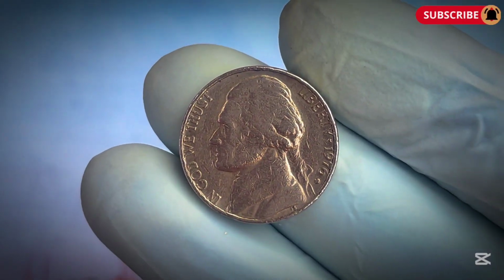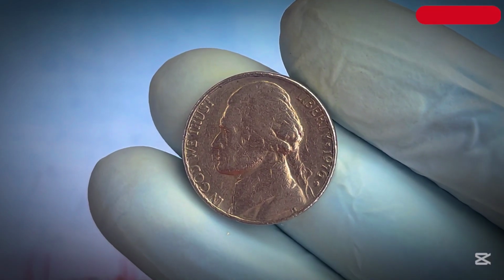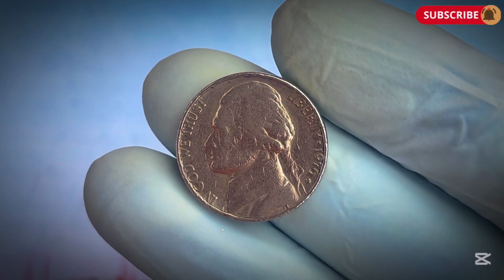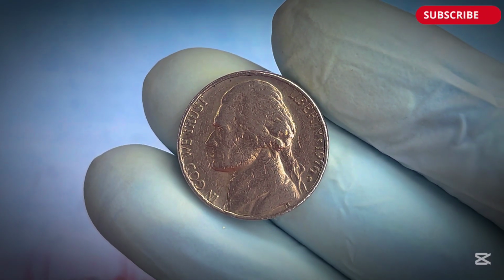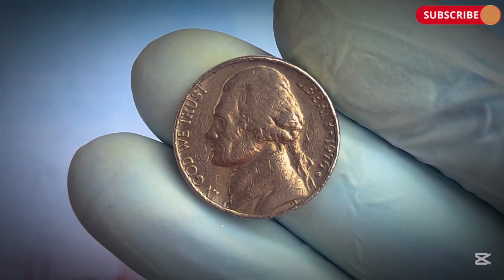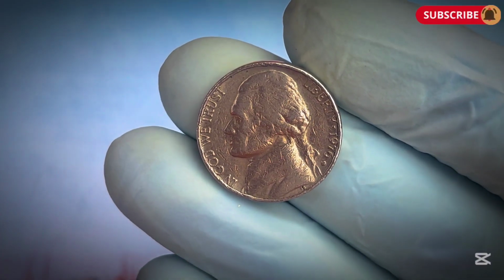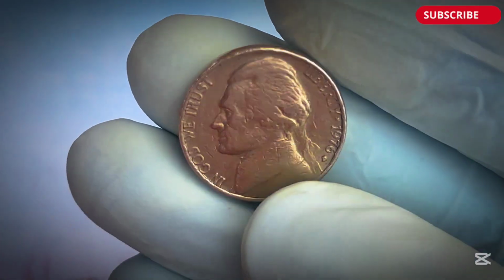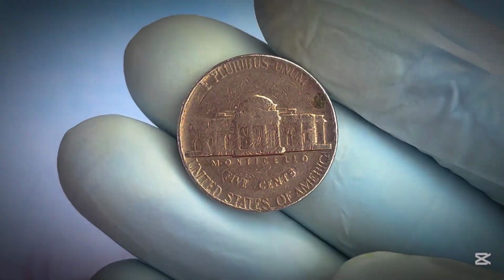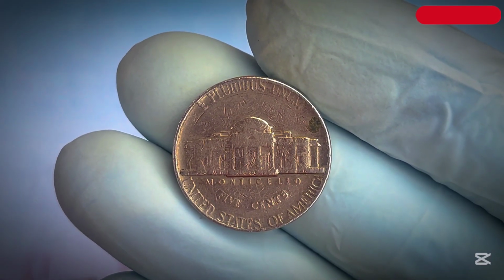The value varies dramatically based on condition. A specimen showing wear might bring $500 to $1,000, while a pristine MS-67 example could potentially exceed $10,000. The most desirable pieces have full steps visible on Monticello, meaning all 5 or 6 steps are completely defined without breaks. This feature commands a significant premium.